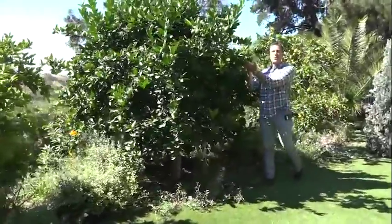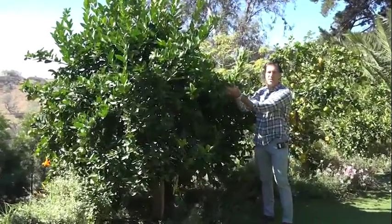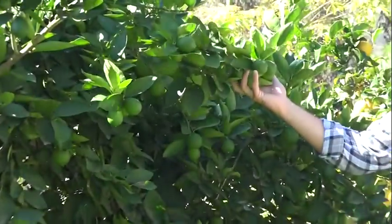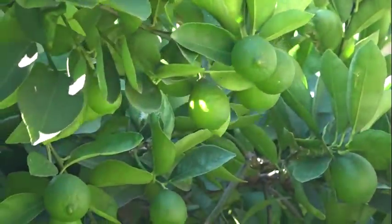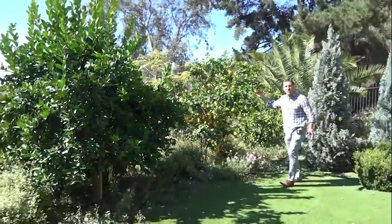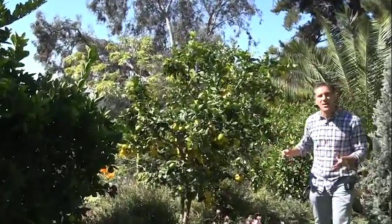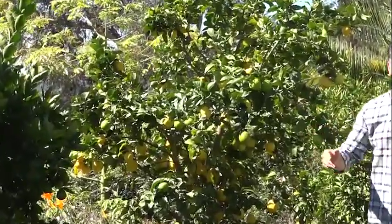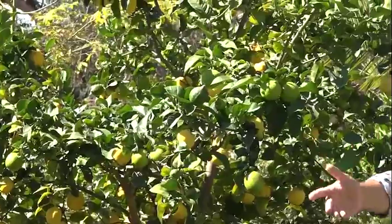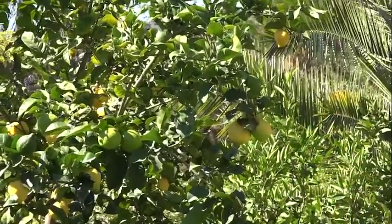Take a look at this citrus tree over here. This one here is the Bears Lime, also known as the Persian Lime. It's the most popular of the store limes that you can find in your grocery store. This here is a Eureka lemon tree. We're in the month of June, and take a look at how much fruit we've got here. Lemons and most citrus usually produce in the winter, starting November through early spring. But here we are in June, and this thing's still loaded with fruit.